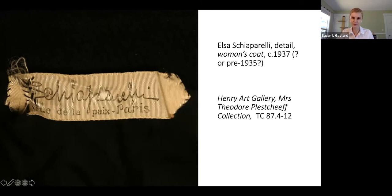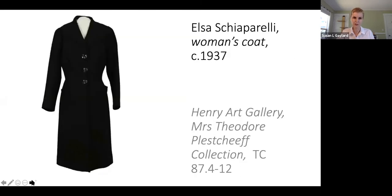So either this was made before 1935 and produced in Rue de la Paix, or it was made after 1935 and the label was added from another item later, just to identify the coat as a Schiaparelli. The stitching to me suggests maybe the latter, but it means we can't really answer the question of when exactly this coat was made. It's a bit of a mystery, but it's one of those classic pieces. You look at it, it's whimsical and quirky, but I would wear it today. It's timeless despite being stylish and quirky.